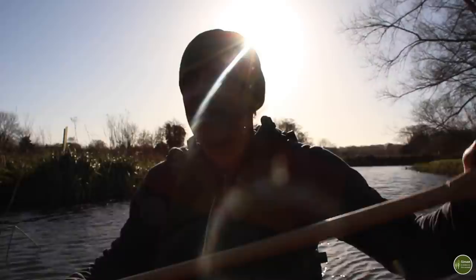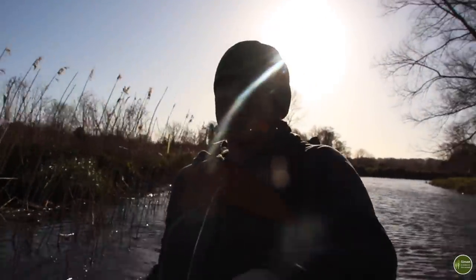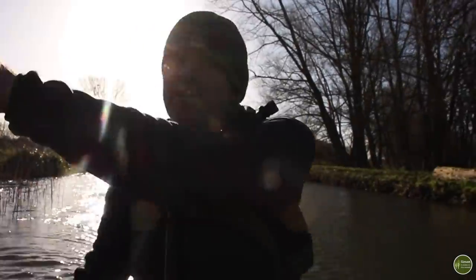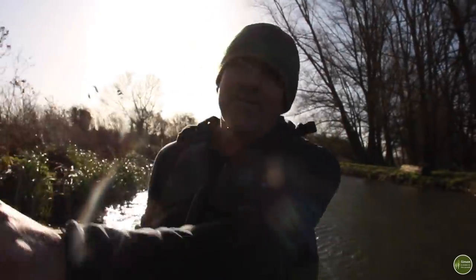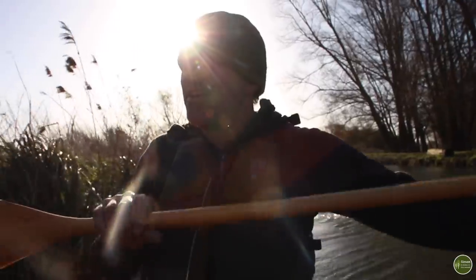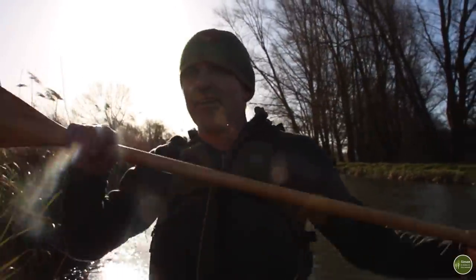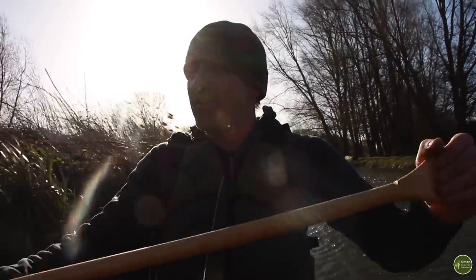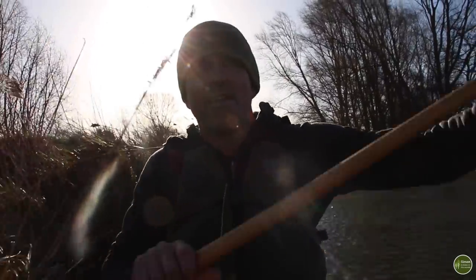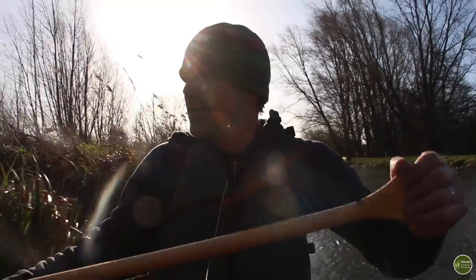The River Gipping used to be a navigation. It's always been a river, and it's always been used by flat bottom boats to transport goods between Stowmarket and Ipswich. But in the 1790s, they decided to turn it into a canal, a navigation. It's not actually a canal because it's still a river, but it's the same principle. They put in a load of locks. There's a 90-foot height difference between Stowmarket and the port at Ipswich.